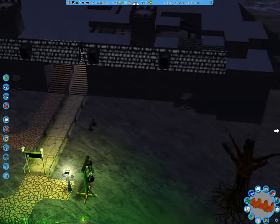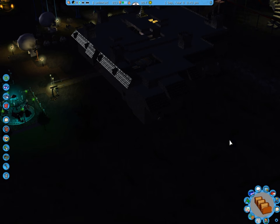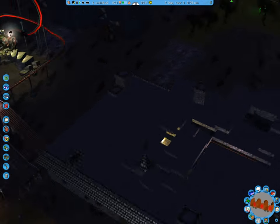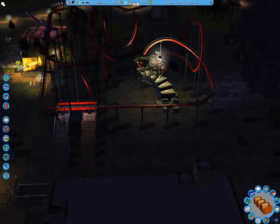But the walls and windows and sides are really nice. It's sort of got that fort feel. It was supposed to be a castle, but it definitely looks more like a fort, something you'd see off of The Elder Scrolls Oblivion if you've ever played it. And it's kind of got that nice feel to it.